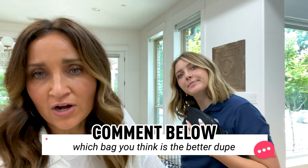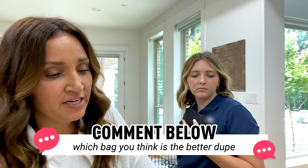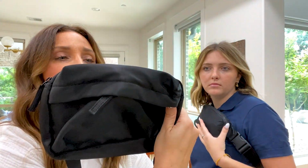Oh, look who's here wearing her. I like my Lululemon. I think my second would be the Conkin, but I wish the strap was thicker. Me too. I think if you asked me, everybody wants the Lululemon. I think the Amazon is a killer dupe for the price. The Dick's one, I like that it has the third pocket on it a lot, like the Conkin, but it's cheaper.